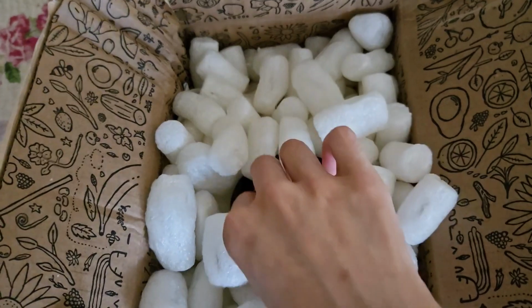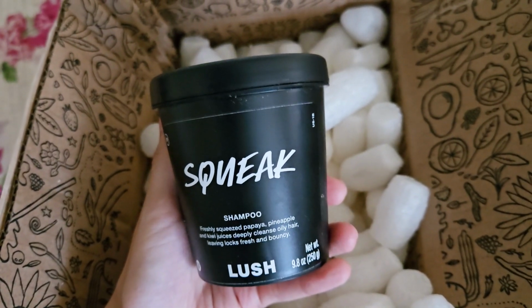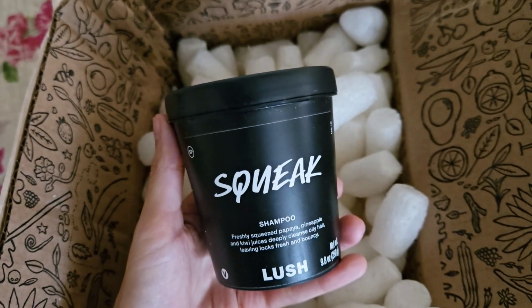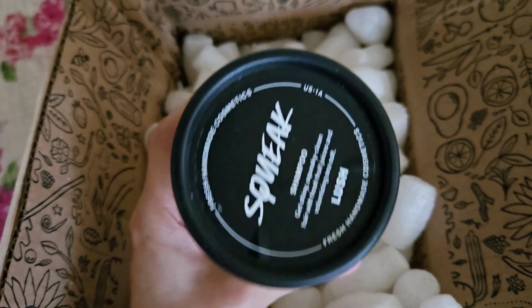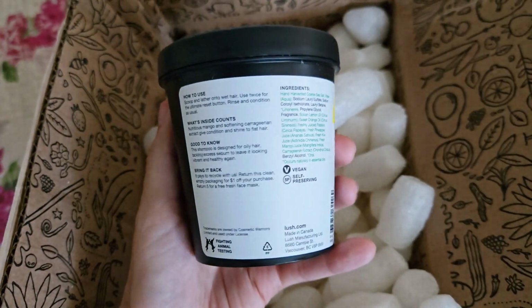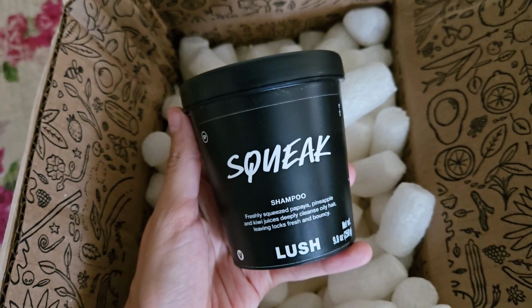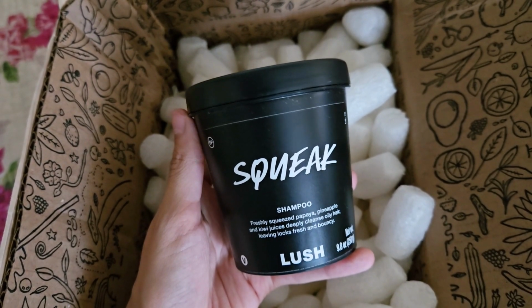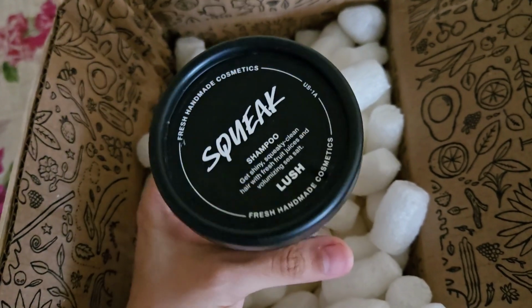Okay, and then the other thing that I got was during the summer freshness sale, I had purchased Squeak in the smaller, I think 3.3 ounce, 3.4, one of those, for 50% off, and I really enjoyed it. So I wanted to get a bigger tub. My sister felt bad kind of using it because the one that I got for 50% off is really tiny. So I'm going to offer her again, and I think she'll feel less guilty taking it from me now that I have a backup. So yeah, this one's really awesome.